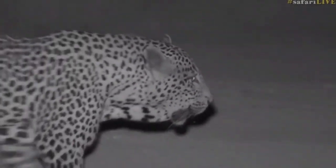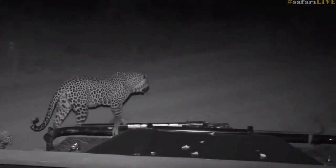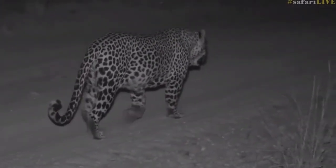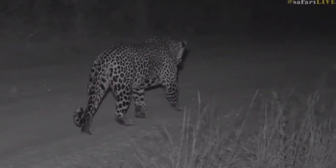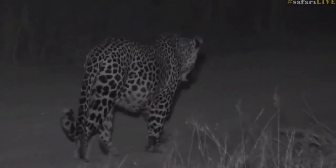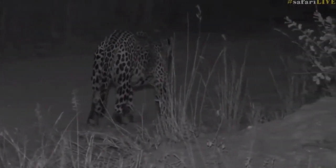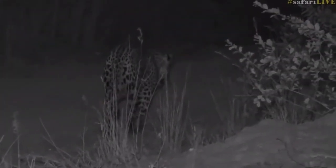He doesn't look hungry. He's got a big belly, so he's obviously eaten something at some point, which is good. So he's got enough energy to keep him going so that he can continue marking. And he'll probably go all the way into Torchwood this evening. You might find that we find him on Chitwa Chitwa tomorrow morning. That's his normal route, and he'll do that quite easily in one evening.